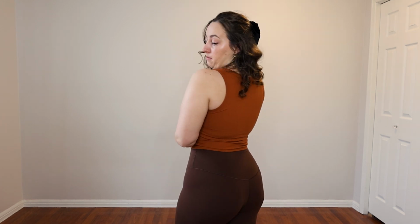And this one does have a little bit of a shelf bra inside of it, and then within that shelf bra it also has the removable padding. I feel like this looks great. It fits very comfortably. Once again, this bamboo fabric is just a really soft, stretchy, ribbed fabric, which I like. It does have just a full back, no scoop or anything.